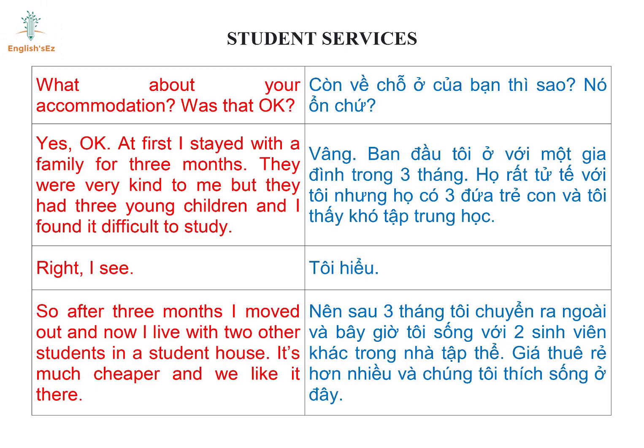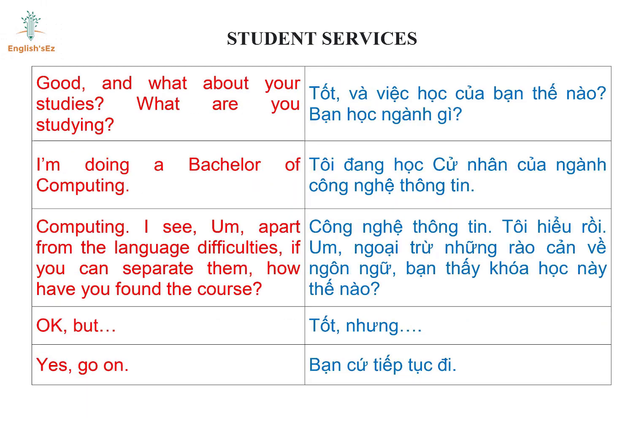Right, I see. So after 3 months, I moved out, and now I live with 2 other students in a student house. It's much cheaper, and we like it there. Good. And, what about your studies? What are you studying? I'm doing a Bachelor of Computing. Computing, I see. Apart from the language difficulties, if you can separate them, how have you found the course?